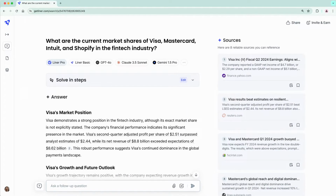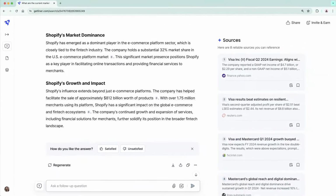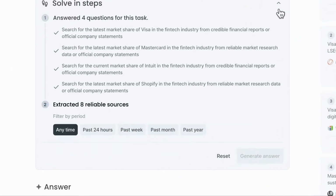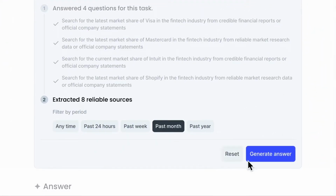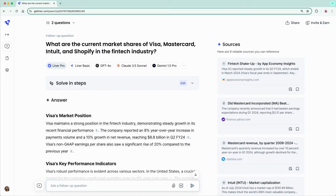Liner provides an organized answer that is easily digestible. But getting the information is not enough. It has to be up to date. Let's adjust this filter. This will ensure that Liner searches only from web pages that are published within the past month.